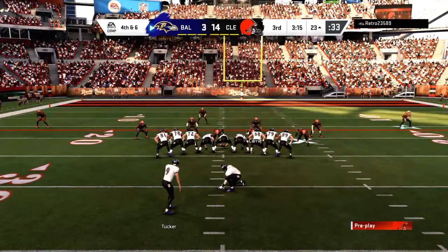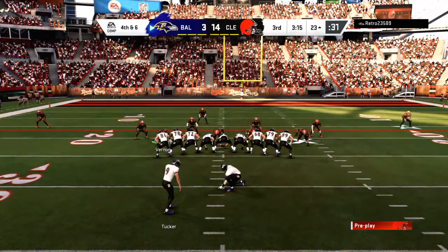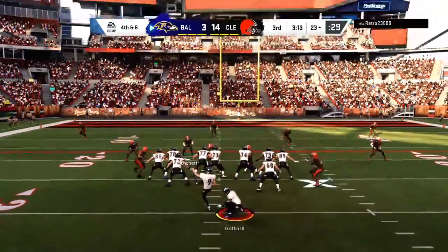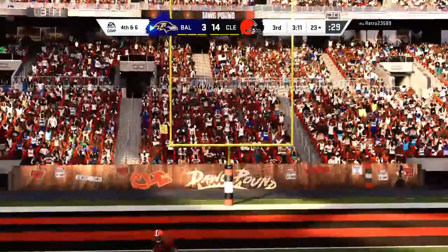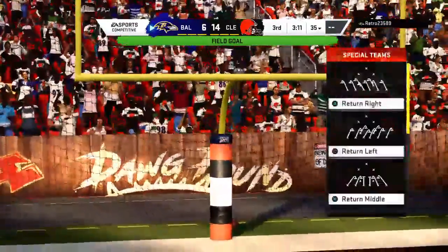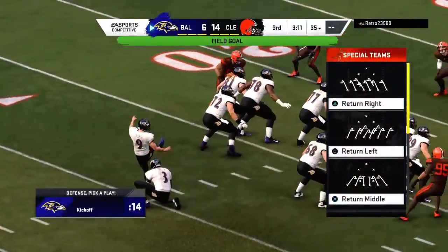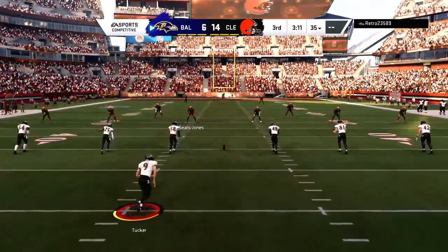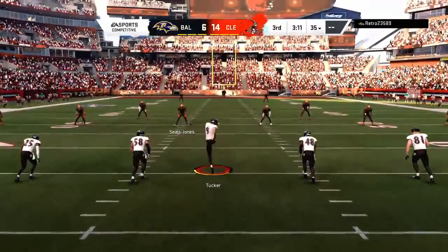Tucker on for the field goal. A 40-yard attempt. Tucker's kick is good. And a 2nd field goal here cuts their deficit to 14-6 now. So a decent drive there to start the 3rd quarter. They only salvaged 3 out of it, but they inch a bit closer.